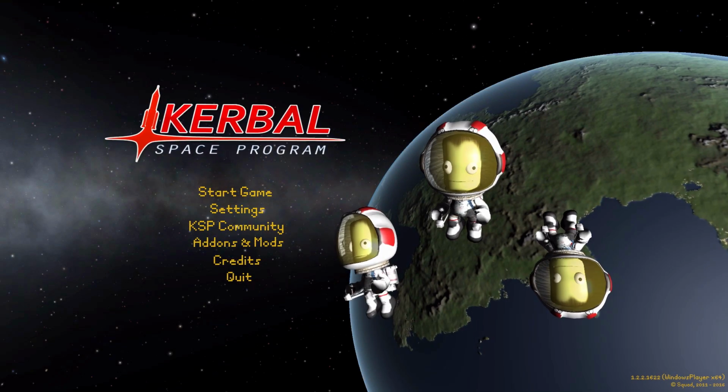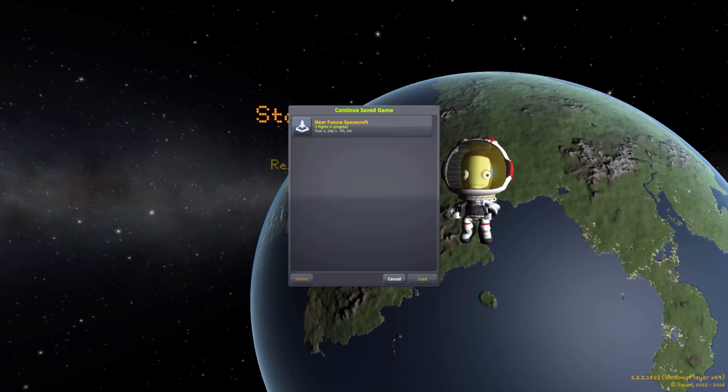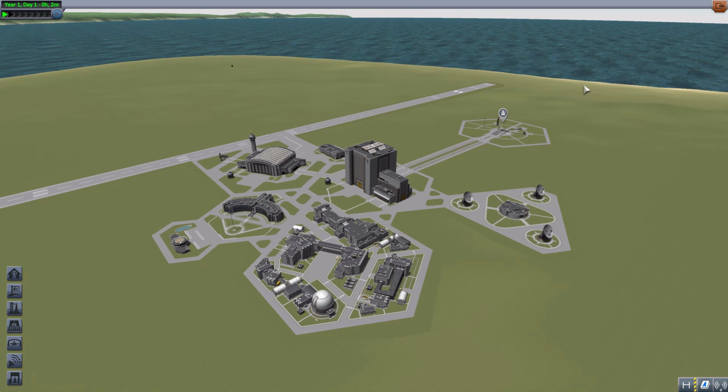Alright, hello everyone and welcome back to Kottabos Space Program, where today we are having a look at near-future spacecraft, which is of course the final part of our little mini-series for near-future technologies, which is being made by forum user Ltp. And what this particular part of near-future technologies is meant to bring you is, well, the Kerbal element.